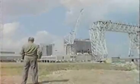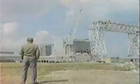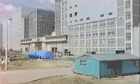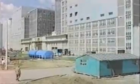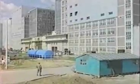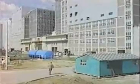One of the first 2 to be built in this country. It's called Bradwell. That's the turbine house on the left. The other 2 buildings are the reactors. Each of these reactors will produce sufficient energy to generate 150 megawatts of electrical power. That's 300 megawatts in all, or put another way, 500,000 horsepower.